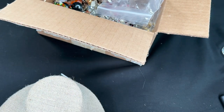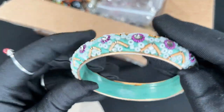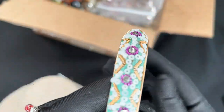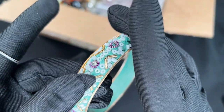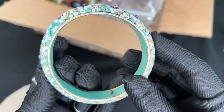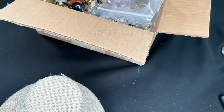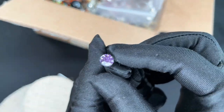Okay, so look at this. This is pretty. Seems like it's wood. It's kind of beat up. I'll probably redonate this. It is missing some things. But it's pretty. Nice bright colors for spring. We have a.